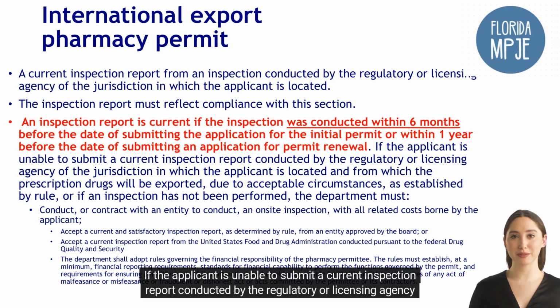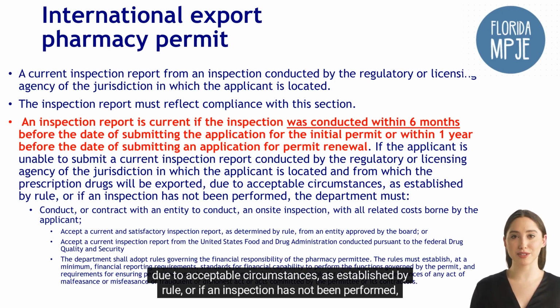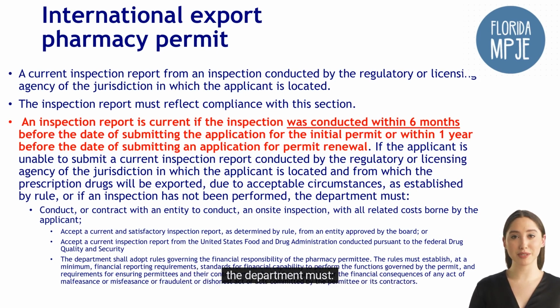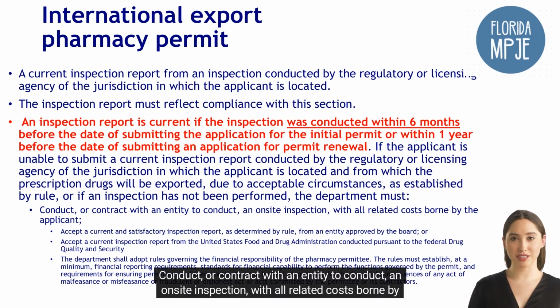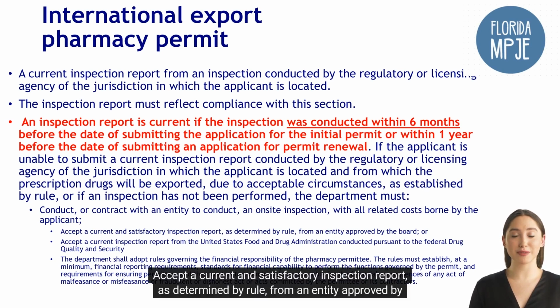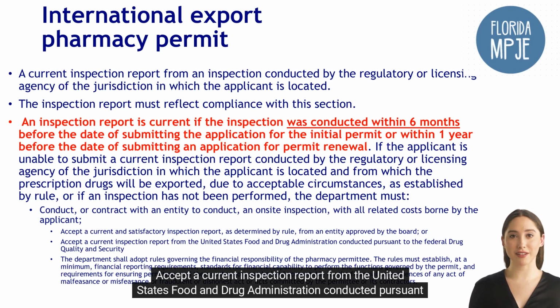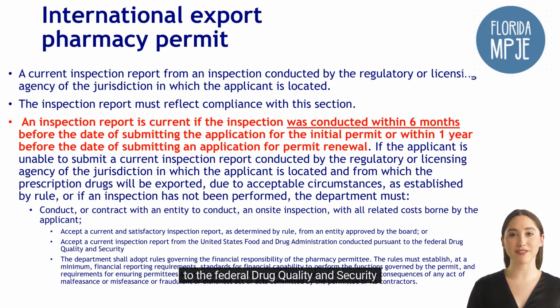If the applicant is unable to submit a current inspection report conducted by the regulatory or licensing agency of the jurisdiction in which the applicant is located and from which the prescription drugs will be exported due to acceptable circumstances, as established by rule, or if an inspection has not been performed, the department must conduct or contract with an entity to conduct an on-site inspection, with all related costs borne by the applicant. Accept a current and satisfactory inspection report, as determined by rule, from an entity approved by the Board, or accept a current inspection report from the United States Food and Drug Administration conducted pursuant to the Federal Drug Quality and Security Act.